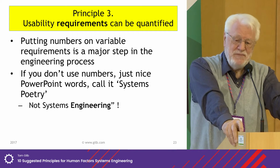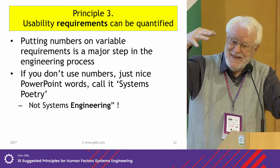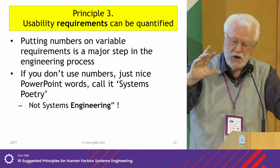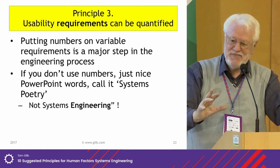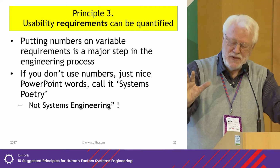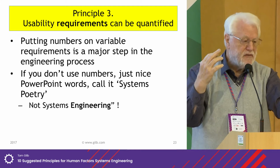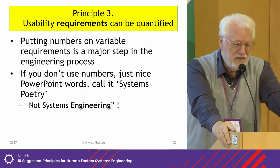And you know what will happen? You'll get somewhere between 100,000 and 1 million hits, of which the first 3 on the first page are fantastically well thought out expert knowledge of how to quantify them. So forget Gilb, but think of all those good people out there, renowned usability experts that have published how to quantify it.